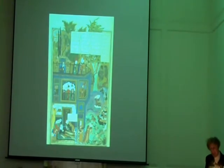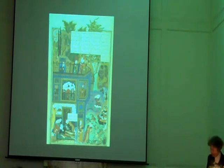So this is the very end of the manuscript's trajectory, but still very high quality painting, lovely colors, and really altogether a splendid presentation of Nizami's stories.